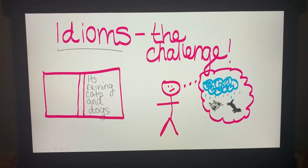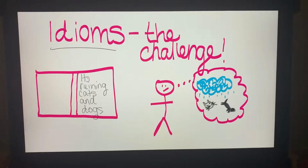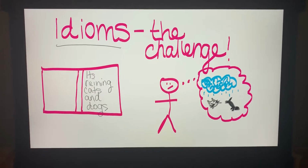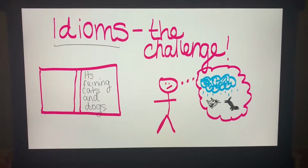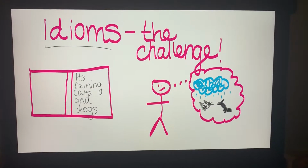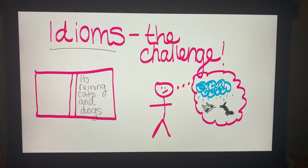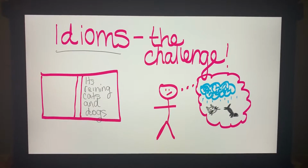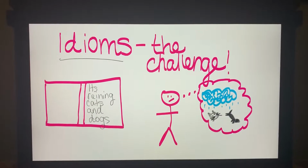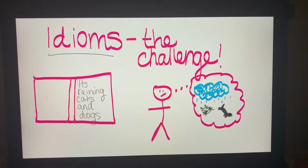A big challenge for ELL students specifically are idioms or expressions, because they don't have a literal meaning. It's a figurative meaning, and when they try to translate it, this is what it looks like in their mind. We could say, oh my gosh, it's raining cats and dogs. And they look at us like we're crazy, and they see an image of cats and dogs falling from the sky. So I think that this is particularly difficult for them and for students who aren't ELL, because they have to interpret it and they have to know the expression in order to understand what it means. They can't figure it out through context clues.